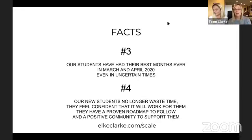And they said that they've had their best months ever, both in March and in April, even though it's uncertain times. Our new students no longer waste time. They feel really confident that it's going to work for them. You just have to put in the time and effort, step up to the plate. They have a proven roadmap to follow, and as long as they do the work, they're going to get where they want to go.